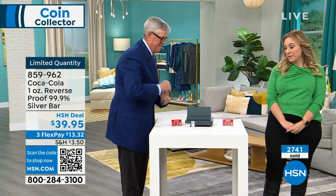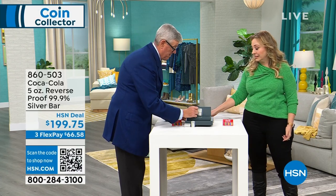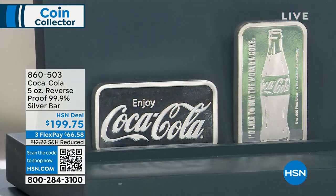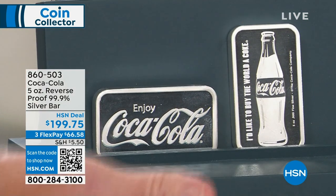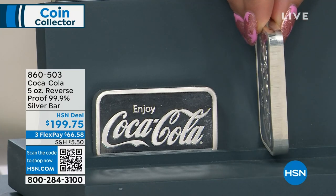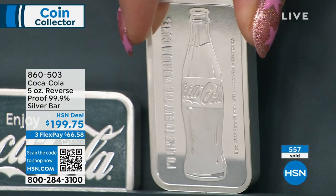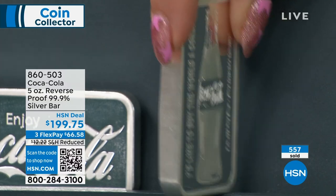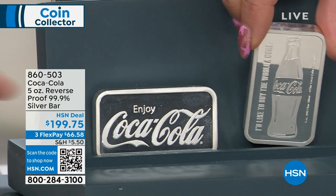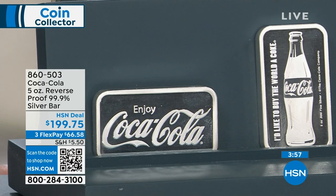But we're going to show you the bigger sizes, because we also have the five-ounce. This is the 5 ounce. This is the most popular size in terms of pure weight. We sell way more than one-ounce coins. You can see from the side how much thicker. It's over a quarter pound of pure silver. It is pretty substantial. So now you're looking at 550 of these, about the same weight-wise, roughly 3,000 ounces, of the 5 ounce bars that we've been able to sell as well. Isn't that crazy? Over a quarter pound.